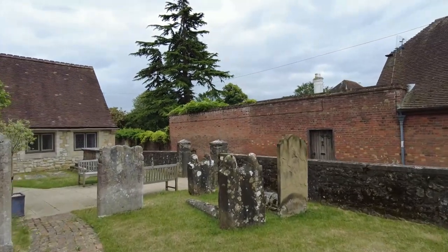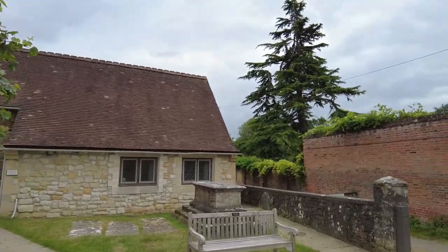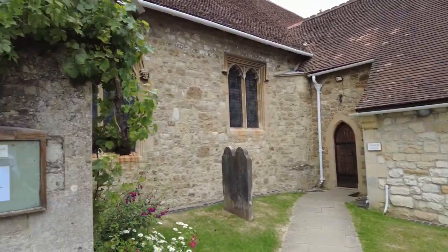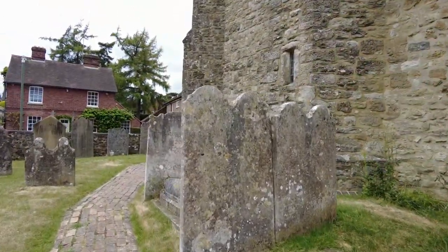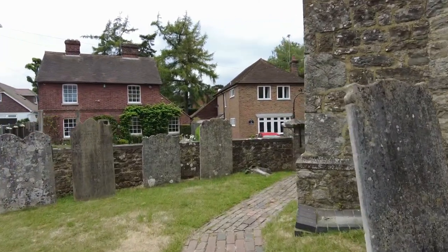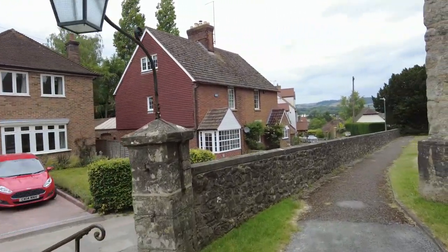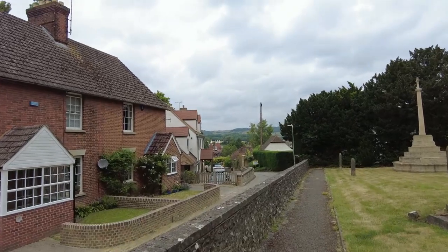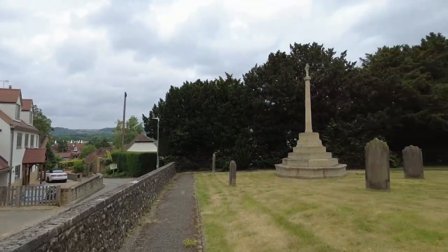Such a lovely little church. Very quiet. It's a beautiful location. We'll have a little look around the outside of the church quickly before we go in. Then we can make out over there, it looks like the downs and the old oast houses. You can make them out over in the distance there. Beautiful countryside.